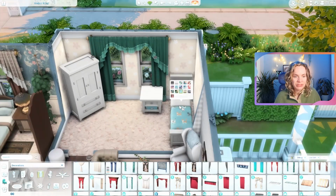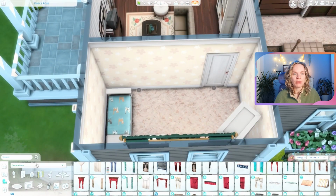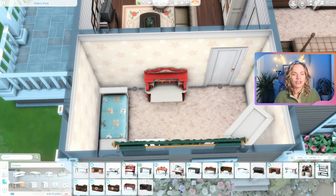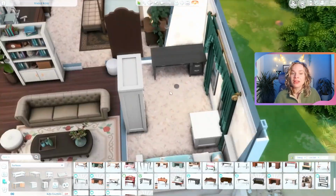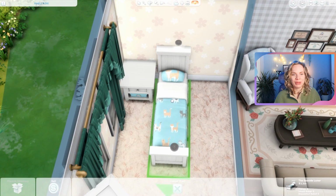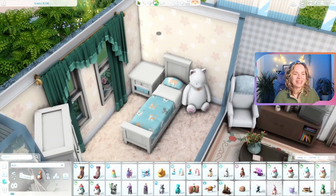Oh, and I love the green swatch of the curtains that I used in here. Once again, that same curtain set from Cats and Dogs, that I, for some reason, have been obsessing over lately, but I don't think I've ever used this green swatch, so that was really cool and really added some color into the space as well.